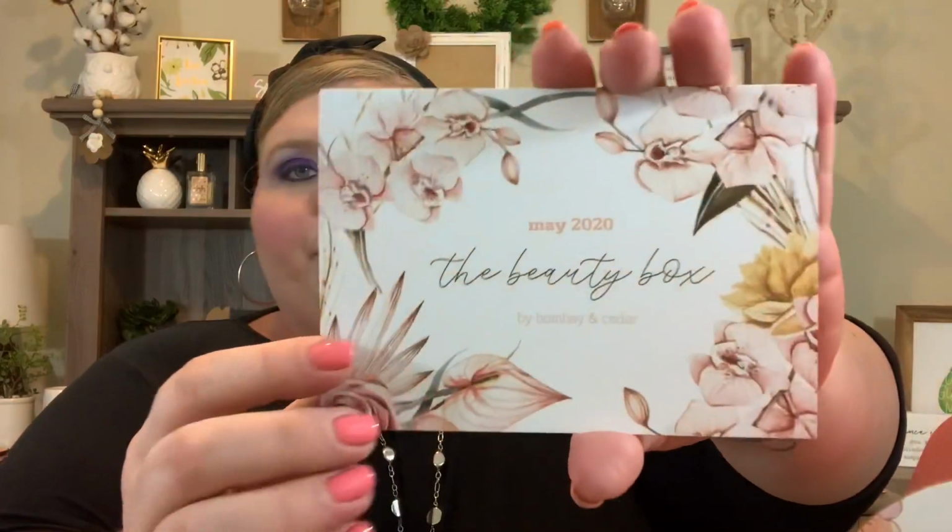It says hello when you open it. I love the colors. Live a life inspired. I love that. There's a card here on top, so let's take a look at that. May 2020, the Beauty Box by Bombay Cedar. It's just so pretty. Rise and shine, essentials for your morning beauty routine. Now, they go over the products, they give pricing and a little bit of information about each product, which I appreciate. So we're going to just dive in.